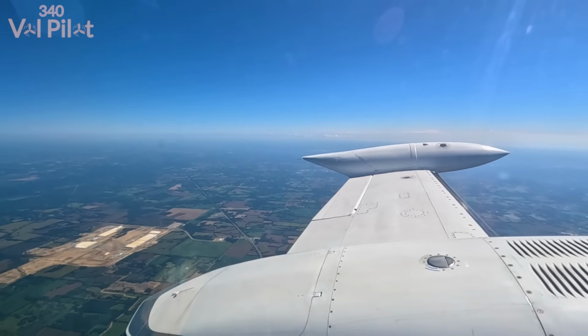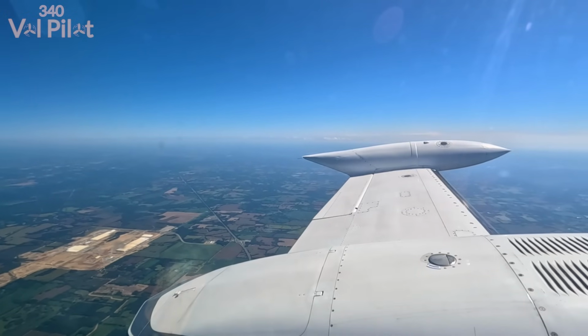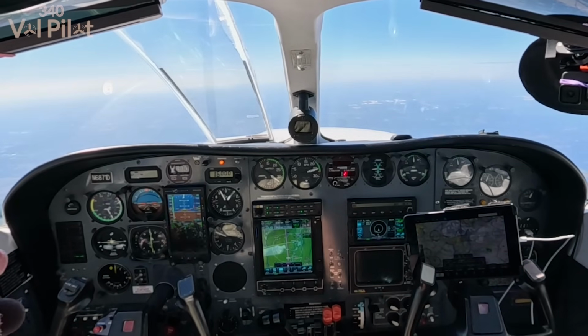Airstar 41 Kilo Kilo, turn left heading 300. 300 now. Zero Echo Sierra, reset transponder 1671, 1671. Coming up on 11,000. 1671, 1671.